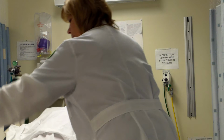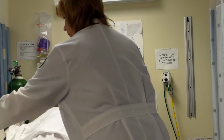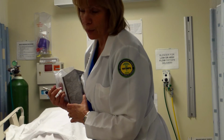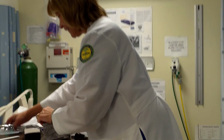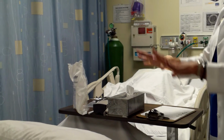My pillow. I'm still outside the patient's room, by the way. So I've gathered my supplies. I'm in the hallway right now with my supplies on my cart.